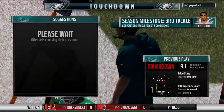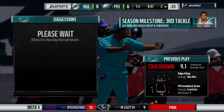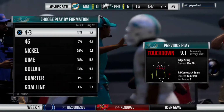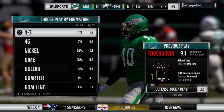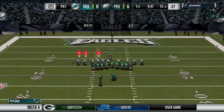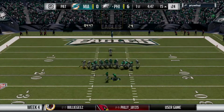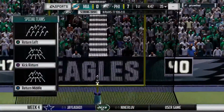Touchdown, Philadelphia. Their big tight end with his first career NFL touchdown. And the Eagles have taken the early lead. Now Spear comes on for the extra point. He's got it, and the Eagles lead 7-zip.